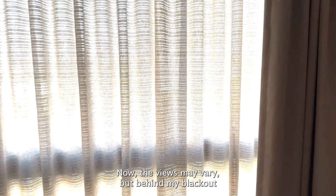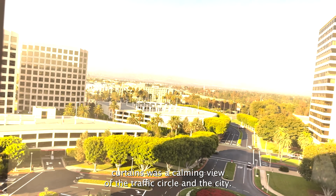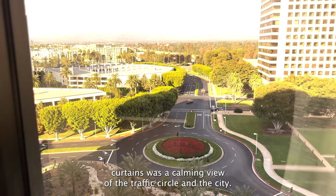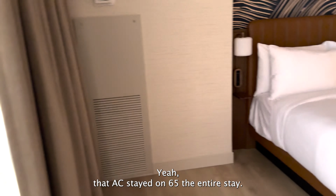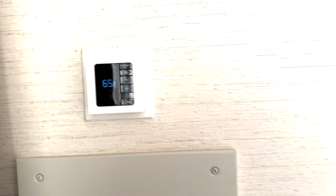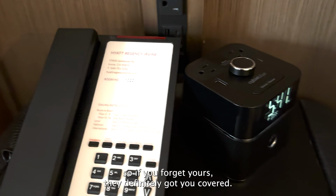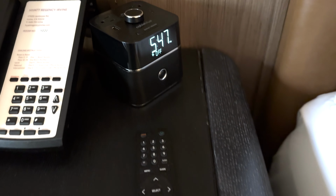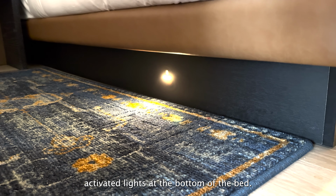Now, the views may vary, but behind my blackout curtains was a calming view of the traffic circle and the city. And did I tell you I stayed in August? Yeah, that AC stayed on 65 the entire stay. The clock also doubles as a speaker, so if you forget yours, they definitely got you covered. I also really love that they thought to put motion activated lights at the bottom of the bed.